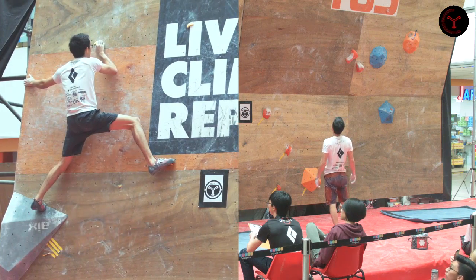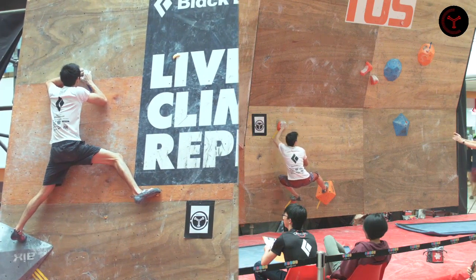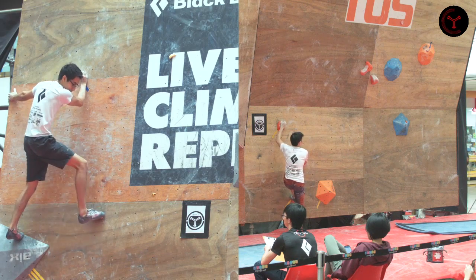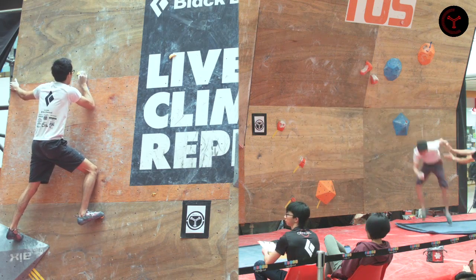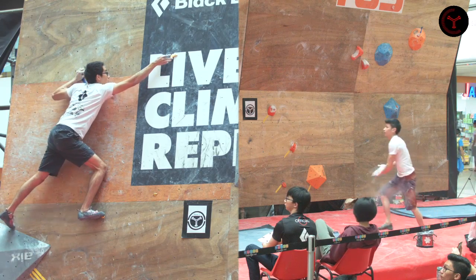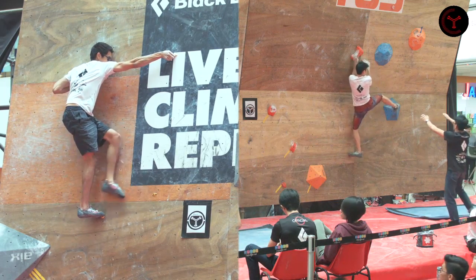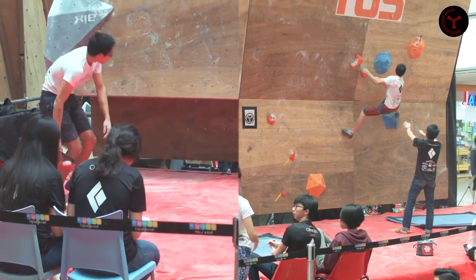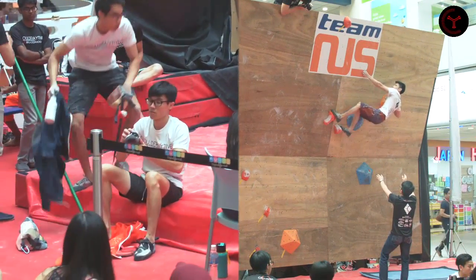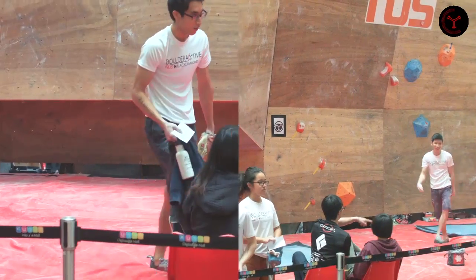On his first route, climber from Singapore Polytechnic, Lawrence Ho. As you can see, the difference between the first and the third route for novice finals is astounding. The third route requires a lot of dynamic strength and power to make that jump from the first move. The first route requires a calm and collected style of climbing. With 20 seconds left, can he make a difference? On the right screen, just 8 seconds left. Oh, not quite getting it. But it's all right, you climbed your best.